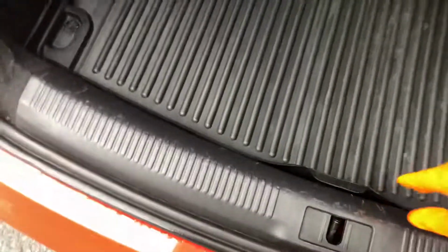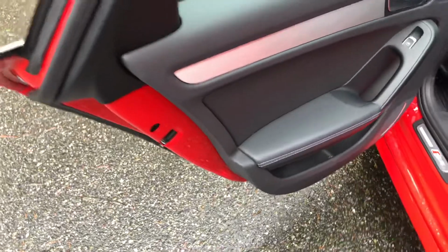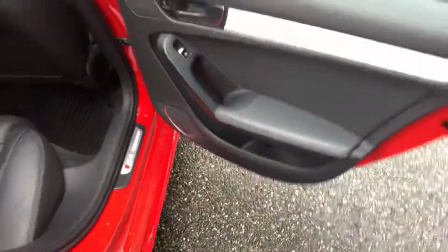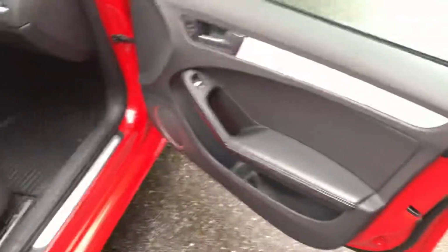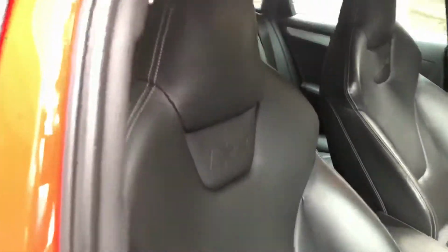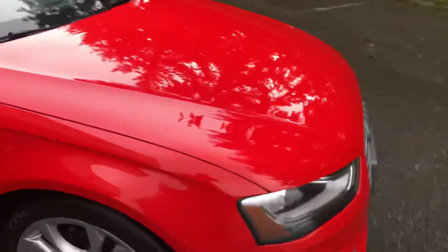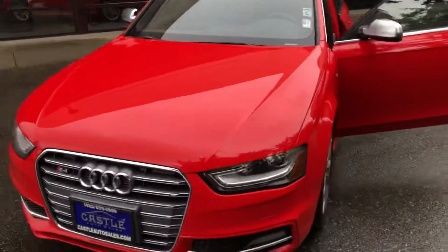Here's the trunk, all-weather floor mat, pretty clean. And it looks like brand new. Door panels are in good shape. I'd be more than happy to retake this video after the detail so you can see how beautiful this vehicle will look after a full detail.